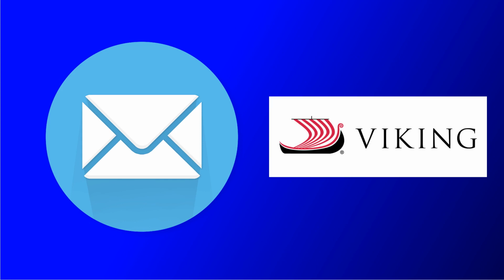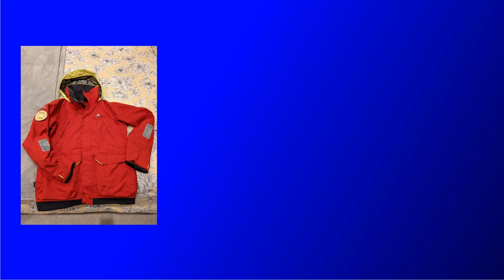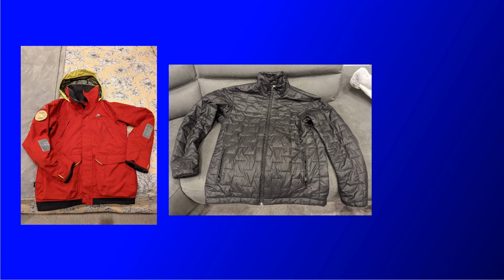One of the other things you're going to want to do in the weeks beforehand, and you'll receive a notice from Viking on this, is to order your complimentary clothes via the Ship to Shore Traveler website. That's going to be your parka liner, your rental boots, and your pants. Of those, you'll be keeping the parka and the parka liner, and all of those items are going to be delivered to your stateroom and waiting for you when you arrive.